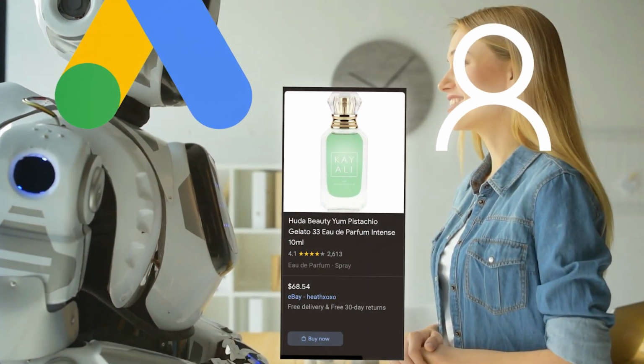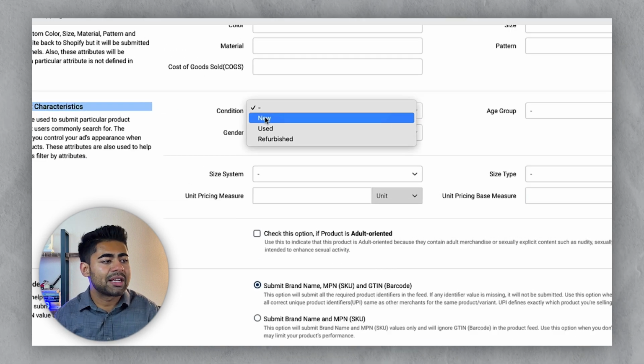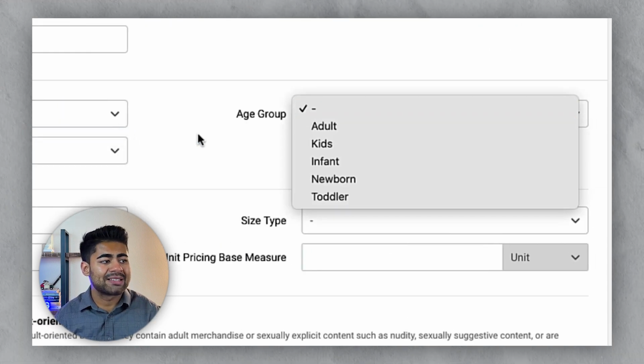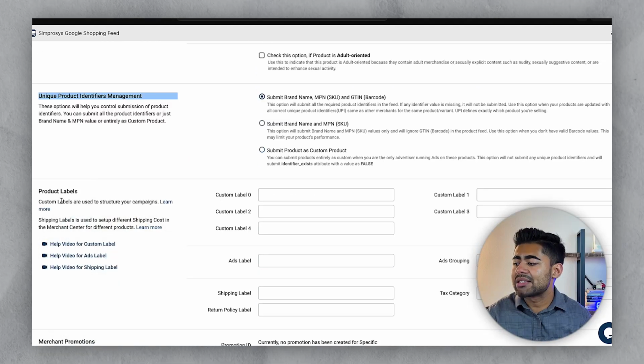These are essential for Google's algorithm to understand exactly what you sell so that it can showcase your product to the right audience. And then we move on to the detailed product characteristics. This is where we add things like the condition, if it's new, what the gender is of that product, age group, etc. And then we get down to things like the unique product identifiers, things like the product labels.